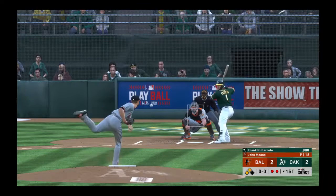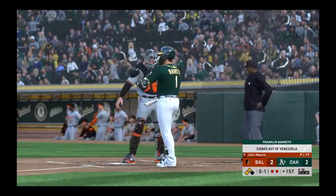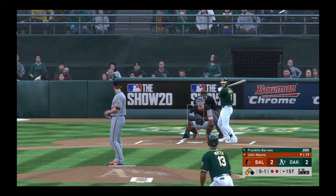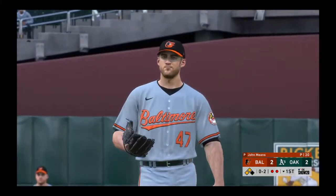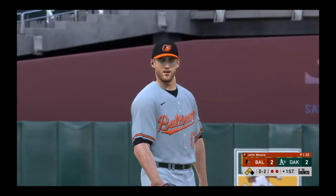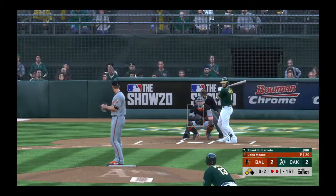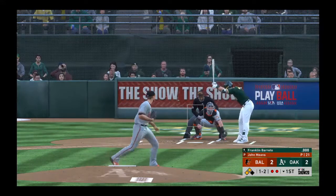He's set. Here it comes. Hit hard to the right side. Foul. The 0-1 offering. Runners at second and third with 2 gone. Oh, and he dusted him off the plate that time. Some mind games being played now.